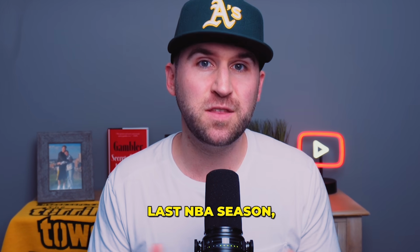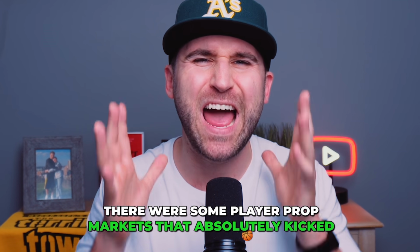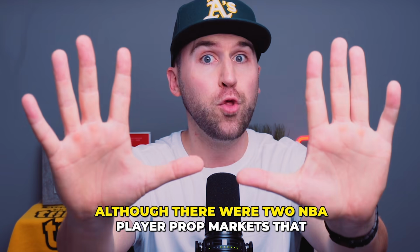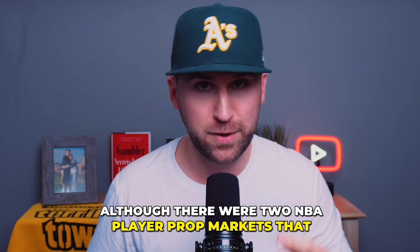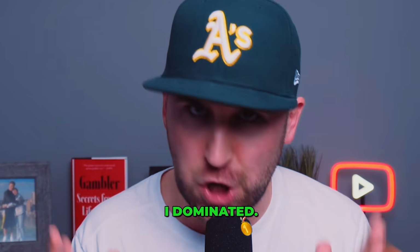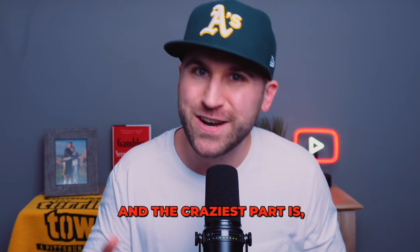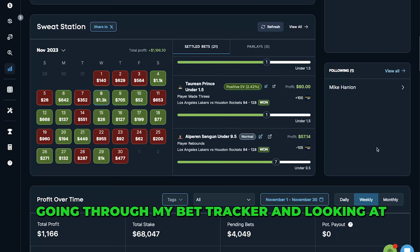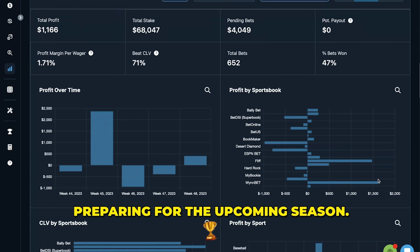Last NBA season, there were some player prop markets that absolutely kicked my ass. Although there were two NBA player prop markets that I dominated. And the craziest part is I just discovered this a few days ago going through my bet tracker and looking at my old bets preparing for the upcoming season.